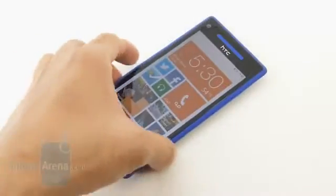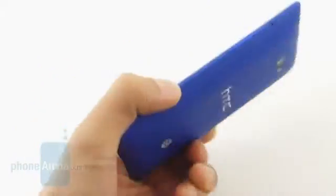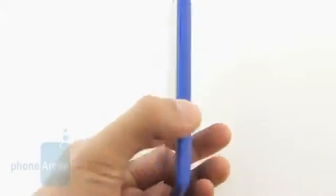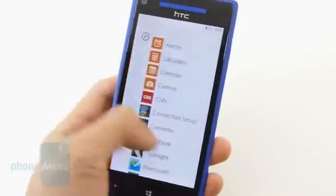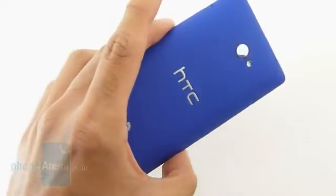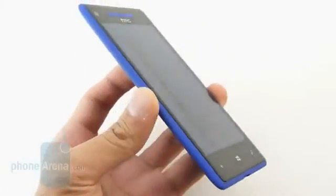At $100 on a two-year contract, there's a lot to like about the HTC 8X just because it has that great balance between price point, design, and performance, and really will stand out to be a wonderful Windows Phone device. But when you compare this to some of the smartphone elites out there, it might have a difficult time trying to keep up.